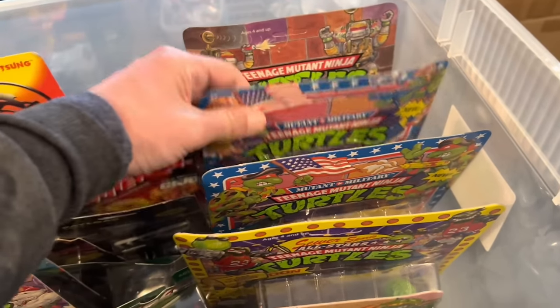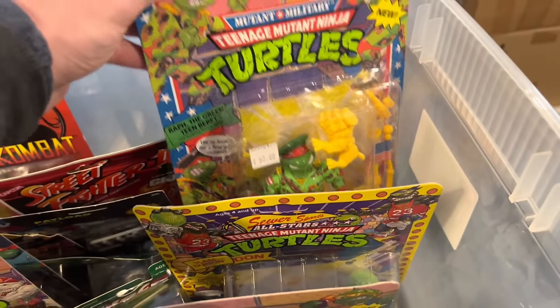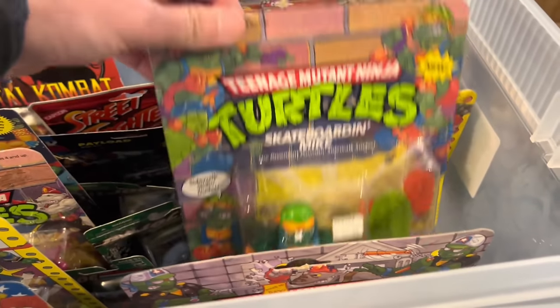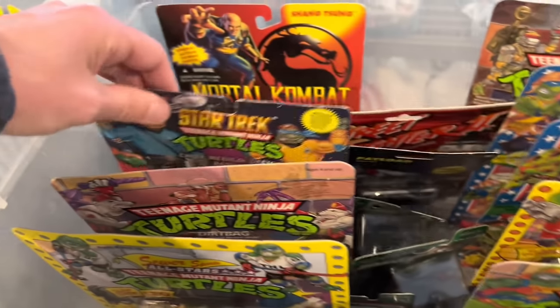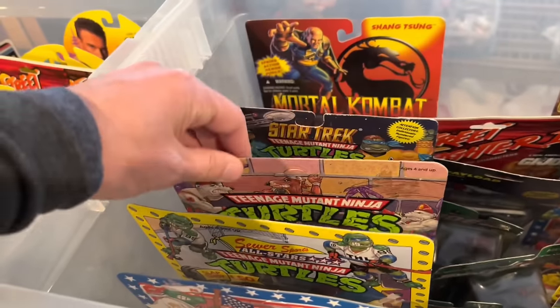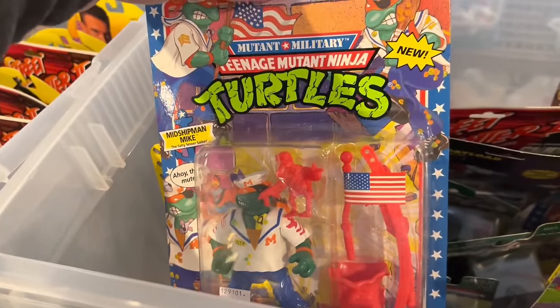Got a Metalhead, Lieutenant Leo, got a Green Beret Raph, Slam Dunk Donnie, Skateboarding Mike. So we have Make My Day Leo. Oh, that's a pretty good price on that. We got a Dirt Bag, Sewer Splits, Slapshot, Mission Mike.